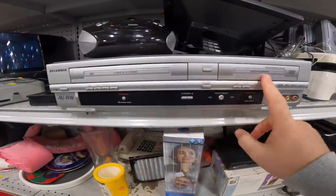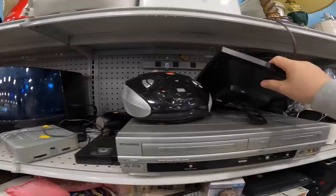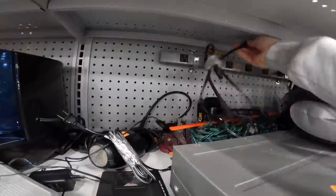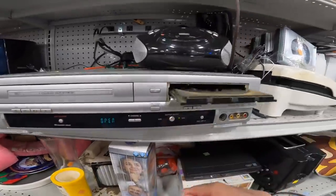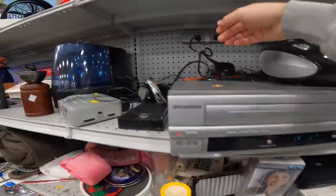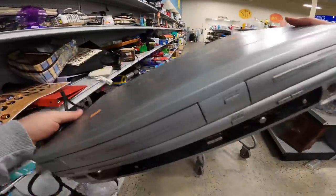VCR. I get that's a DVD recorder too, but I bet it doesn't work. Usually when stuff is over here by the power cord, that means that somebody has tested it out and it doesn't work. Gotta do a little voiceover here because of the music in this store, but this thing did turn on. There was a little bit of dust in the DVD tray, but I don't think that's a huge issue. And it turns on. Might take a chance on that. Or at least look it up.